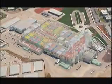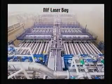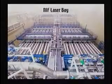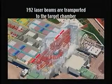Okay, so let's look ahead. So that's what a NIF laser bay looks like. And here you can see 96 of the 192 beams. Even though there's no people in here, just to give you a feeling, this is probably about 5 times the size of this auditorium in length, and it's about probably 50% wider. And the laser beams are transported to this area where we have the target chamber.